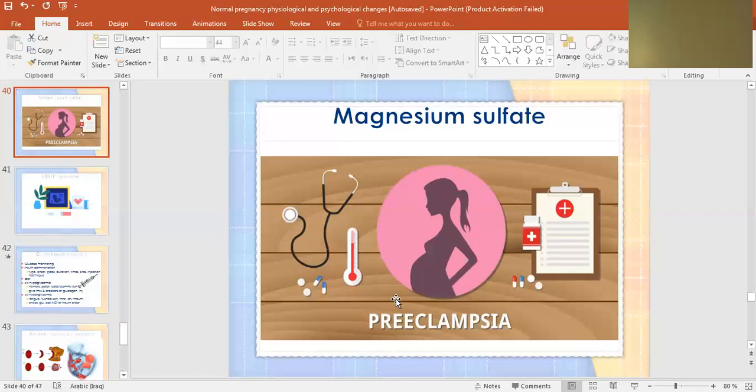Magnesium sulfate is very important to give by IV, 4 to 6 gram in 15 minutes and 1 to 3 gram to maintain until 24 hours postpartum. It is very important for the treatment of eclampsia. If eclampsia leads to seizure, keep the patient in bed on her side, insert an airway protector, and check the blood pressure frequently. Vital signs should be monitored frequently to prevent complications of eclampsia or preeclampsia.